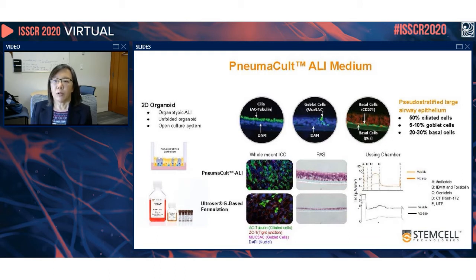The bottom panel in this slide is a comparison between PneumaCult-ALI and an Ultroser G-based formulation used in the field. The data demonstrated that in PneumaCult-ALI, not only is much better morphology achieved, with thicker epithelium and robust cilia generation, but also better drug response of the epithelial ion channel, as demonstrated by the Ussing chamber electrophysiology assay at the bottom right.